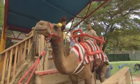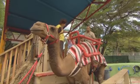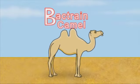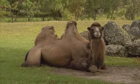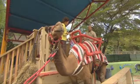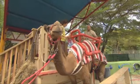There's another type of camel, and it has two humps on its back that looks like a B. What's that camel's name? A Bactrian. Can you say Bactrian? Bactrian starts with a B. And the other camel has two humps. But this camel has how many humps? One. And we are going for a ride.